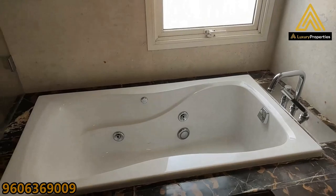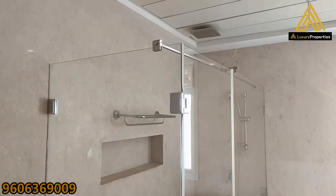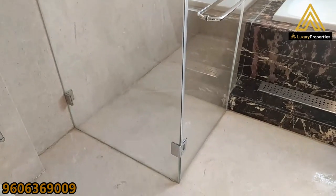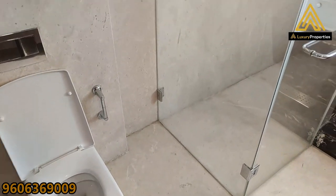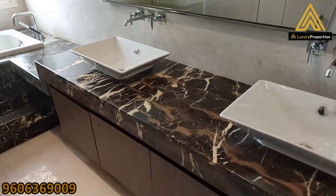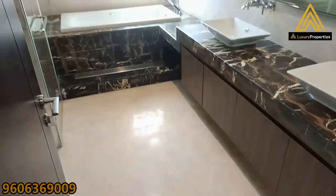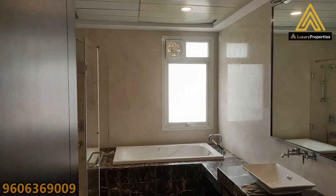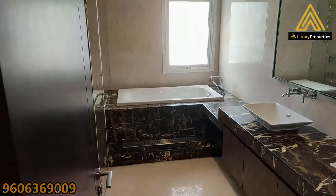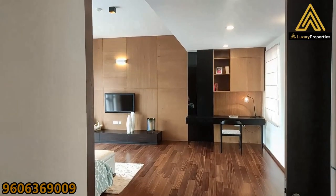It's a jacuzzi, a shower cubicle, and all the toilet fittings are of Kohler. That's a marble slab. The attached toilet and the bath is quite spacious. So that was all about the master bed.